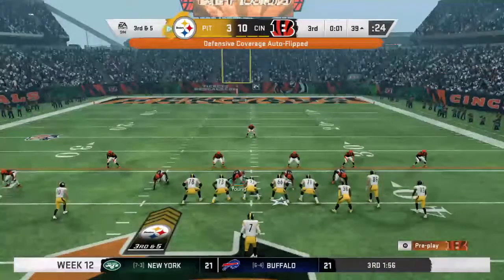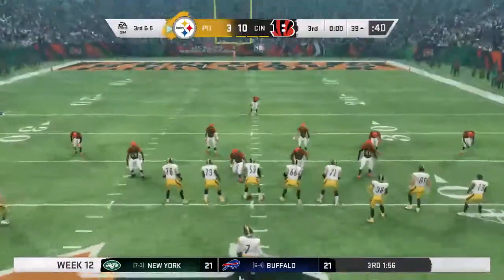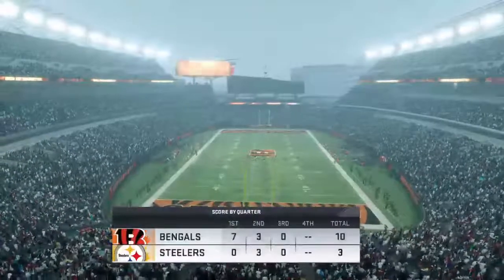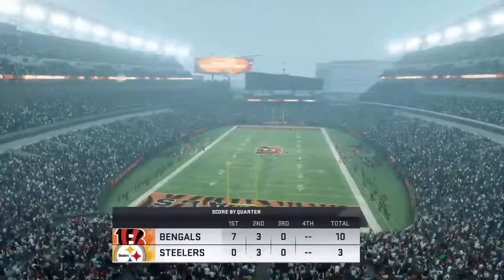And this should be the final play before the quarter ends. So they'll get a little extra time to come up with their third down play as we've played 3 quarters.